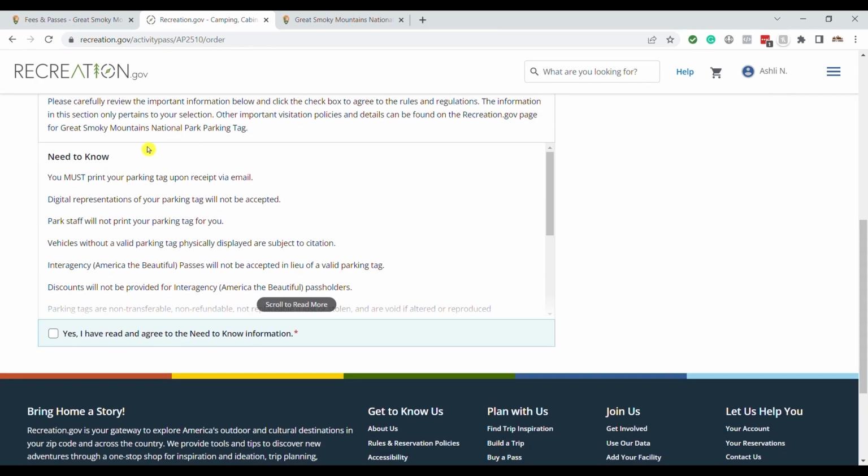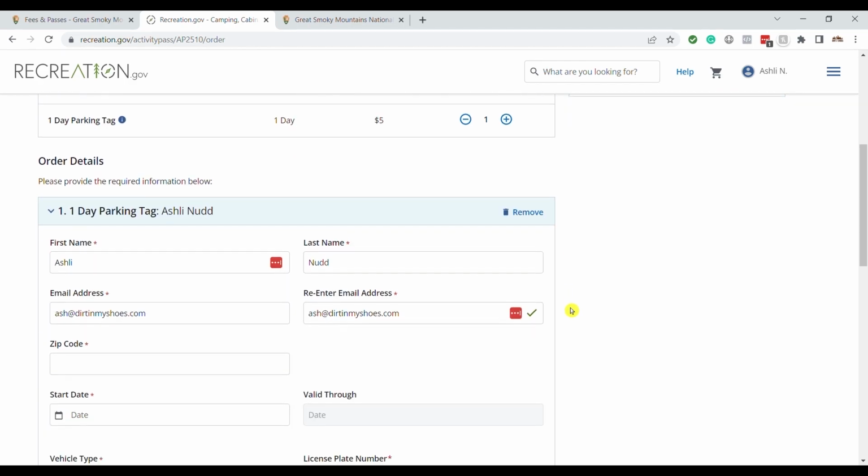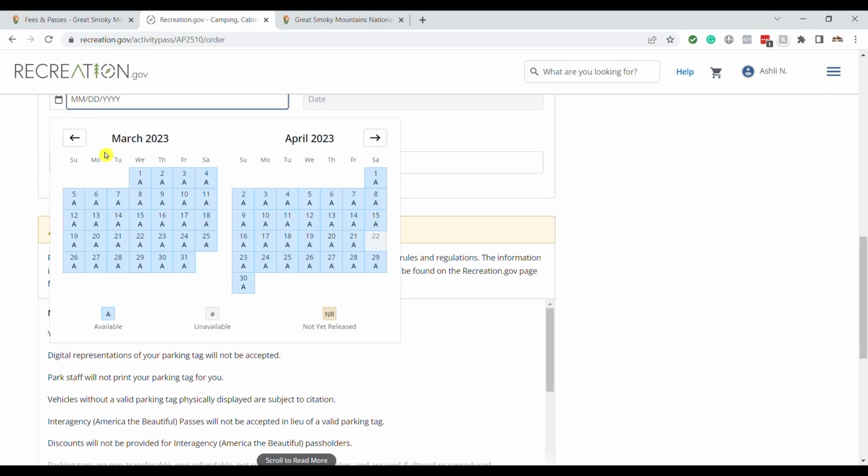Okay, so you'll want to read through all of this. This basically covers what I have already told you, but let's go for the daily tag. I'm going to put in all this information. Now I'm going to pick my start date. One thing to note, it says unavailable here for the 22nd. This is a fee-free day, so you don't need a parking tag on this day. They are honoring those fee-free days. So if you see any of that, that's why it's blocked out. You won't need one for that day, but you will need one for any other day.